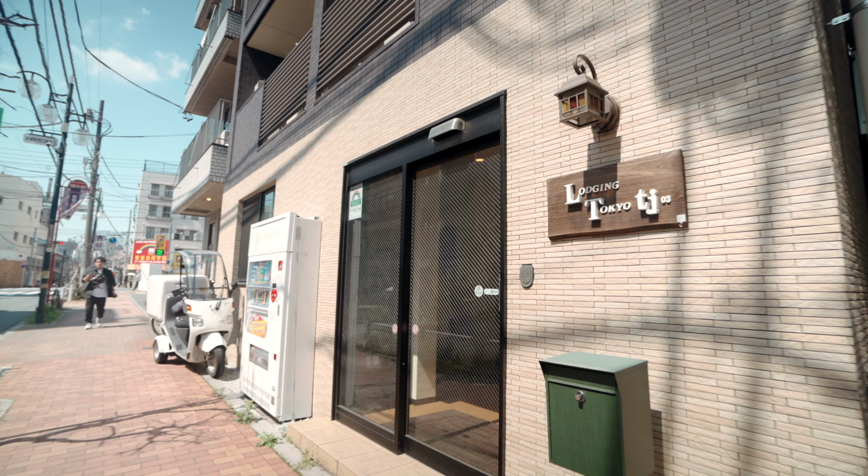So a big part of your budget is obviously going to be your accommodation, but we've actually found an absolute gem not too far out of the city. This place is called Lodging Tokyo TJ03, and it's amongst 3 train stations, so it's so easy to get into the city, and it's very cheap. Let's go in and show you around.